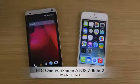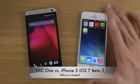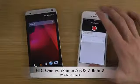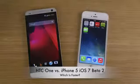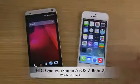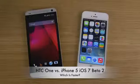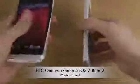Hey guys, so today we'll be checking out which one is faster in a boot up test. We have the new iOS 7 beta 2 here on my iPhone 5, with voice memo and a ton of other things that I've been going over in separate reviews. This is just going to be a quick little speed test. I've also been going over the browser benchmark and more. Quick video here, so let's do this.